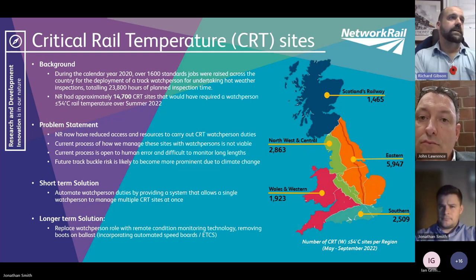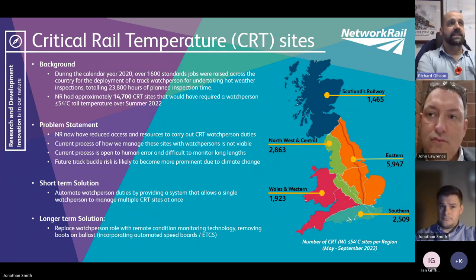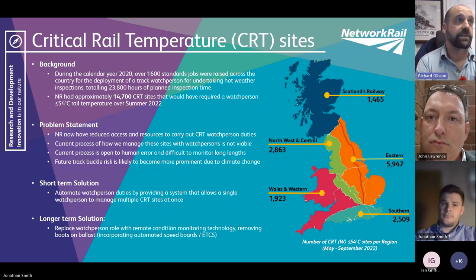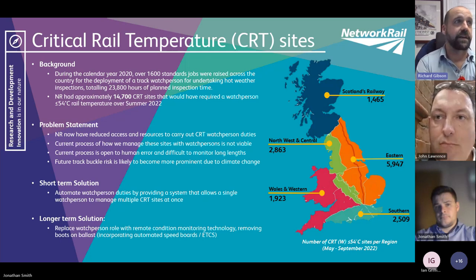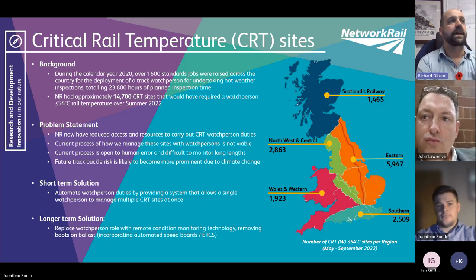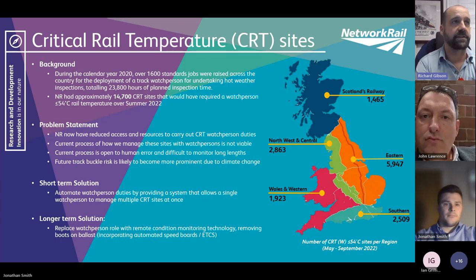So the problem statement: during the calendar year of 2020, over 1,600 standard jobs were raised across the country for deployment of track watch persons for undertaking hot weather duties. This totaled nearly 24,000 hours of planned inspection time. And like I've just said, we had 14,700 odd CRT sites of 54 degrees C or below for a watch person in 2022.